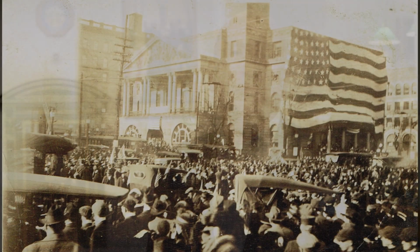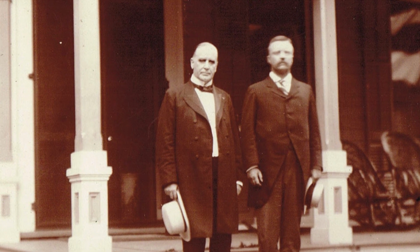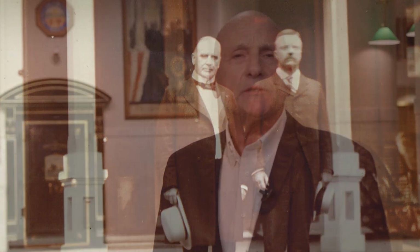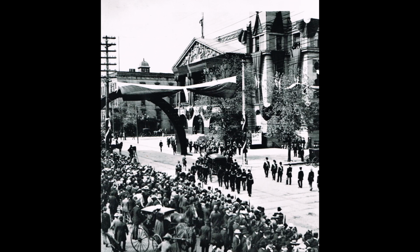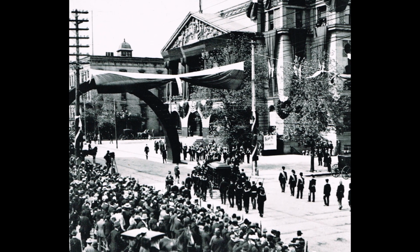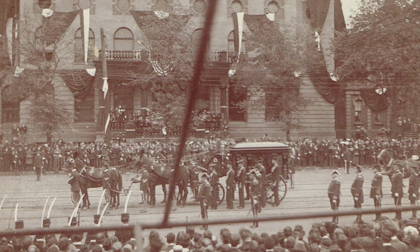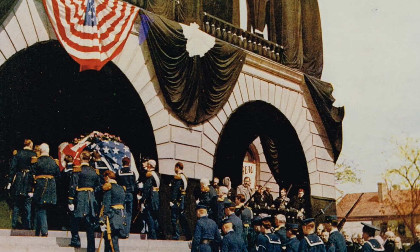As we conclude our tour, I want to bring into focus the importance of this building and its rich history. Besides the daily administration of justice, there have been many important events and cases that have taken place here. I've spoken about the history of William McKinley. Following his assassination in September of 1901 in Buffalo, New York, his body was brought back to Canton, and his casket was brought down Market Avenue by horse-drawn carriage, carried into this courthouse by a military honor guard.